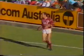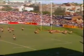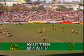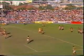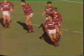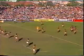Here's Coleman having another kick at a field goal. And that one's gone across the goal to the right, and the play will restart from the quarter line. 10-4. South Sydney holding this magnificent edge in front of a magnificent crowd here at Redfern Oval.